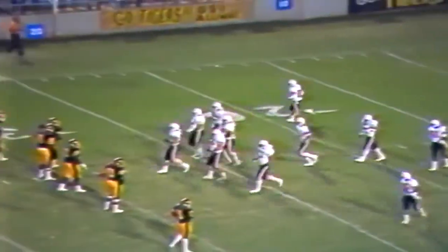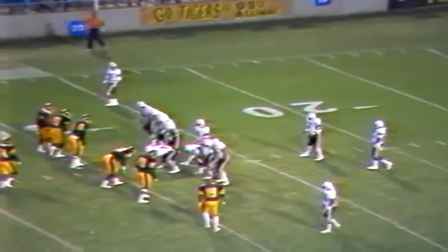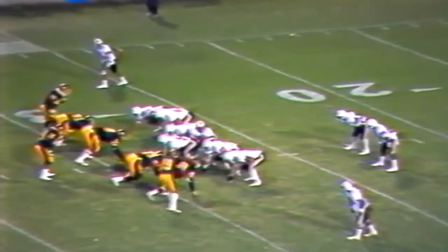Darrell Lonnie, Jim Howe, our statistician Hal Cowan, sending it your way from Independence Stadium. This is the home of the Independence Bowl.